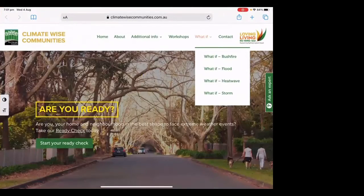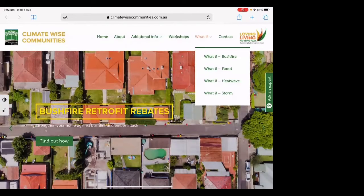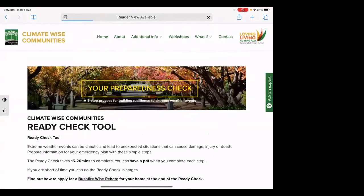Now, for those who've already attended a few of these Climate-Wise Communities workshops, you will be fairly familiar with this website, and we won't go into too much detail. So what we'll do is cover off how to use this website, for those who haven't seen it yet, to prioritize what part of the house you need to address first in terms of making it fit for the future.